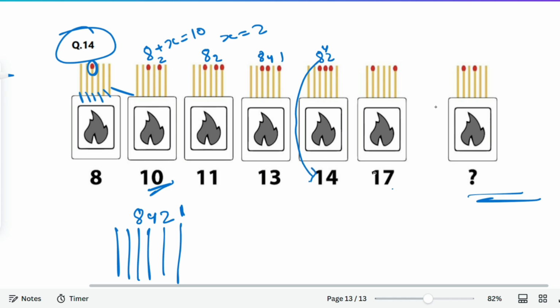That means this is going right. That means this is 14. Now, this is 1. So what will this one be? This will be 16 now. Easy. This would be 16. Not the last one, the one before the last one. This would be 16.